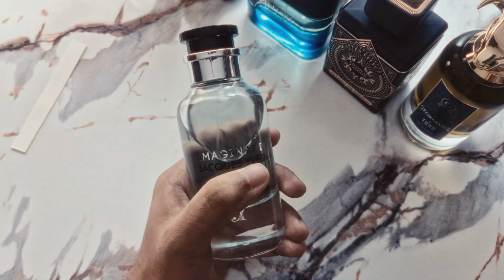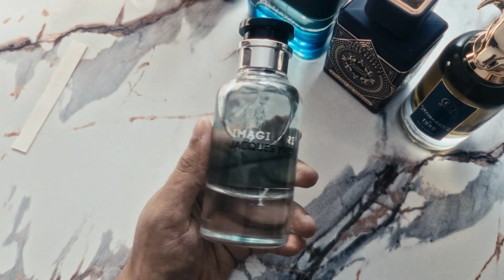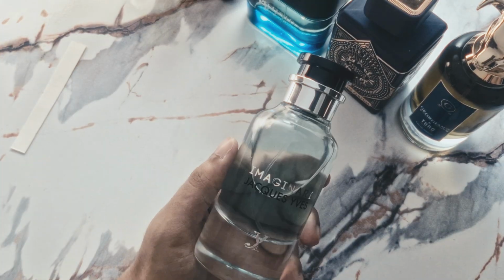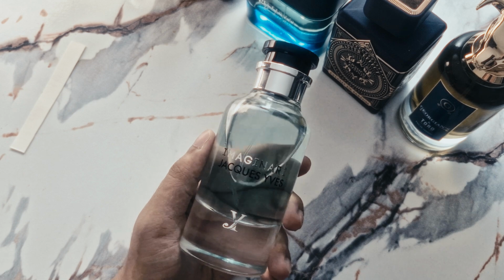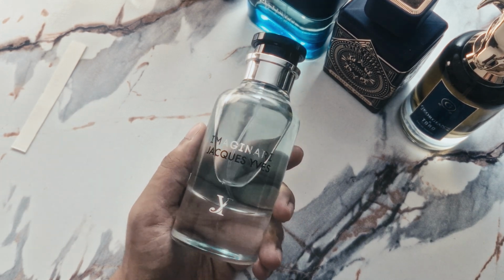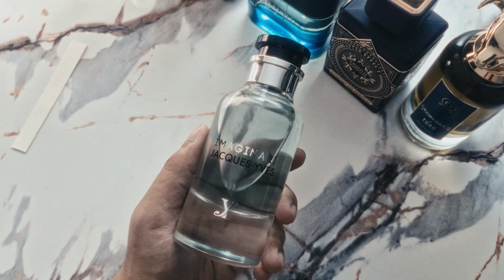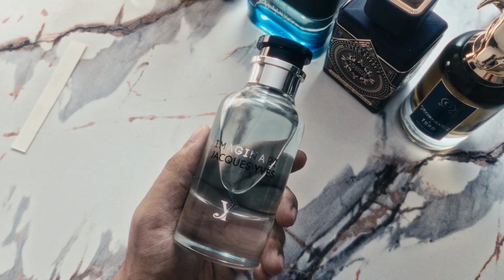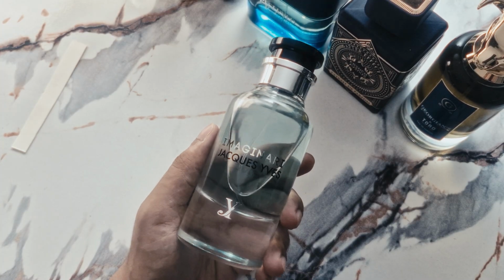Could you spend more? Absolutely. There are other options like Hawas Kobra, Marwa, and Essence de Blanc, but personally, I don't think spending another $15 or $20 gives you enough of an improvement to justify it, especially for a fresh fragrance that's designed for everyday summer wear. If you're looking for the absolute best value for money, I think Jacques Yves Imaginary deserves a place near the top of the list.